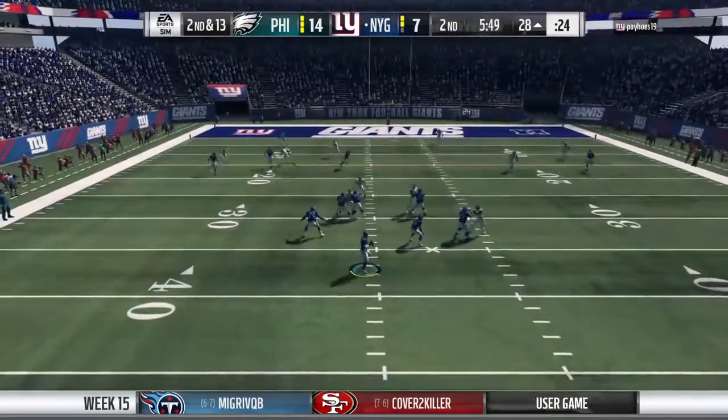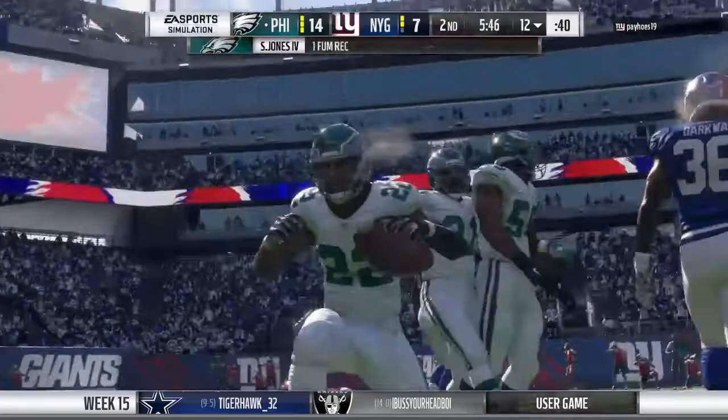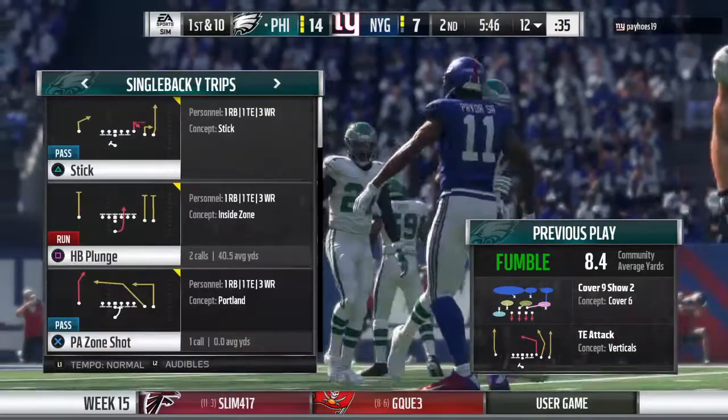Now it's Smith. Over the middle, he's got his tight end Ingram. Now the ball comes loose, and it's picked up by the Eagles. And a big turnover there as his guys will get the football back.